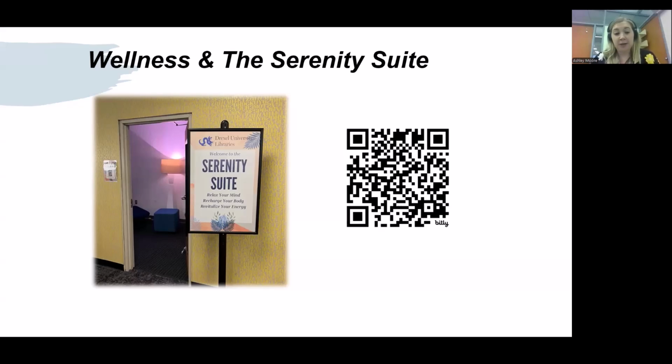You can reserve that space. It's a space with really calm lighting. You can check out noise machines. There's plants in there, and we have lots of other things like yoga balls, stress balls, puzzles, things like that, to just go in and be able to relax, recharge, take some time to yourself, regroup. That's available in the Dragon's Den, so it's available 24 hours. And if you scan the QR code that's on this page, you can learn more about it.